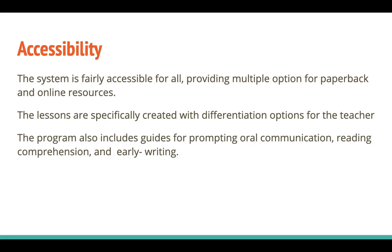Is it accessible for all students to engage in this program? And it's fairly accessible. It provides opportunities to engage in lessons using paperback. There's online resources, as I mentioned. There's also CD resources, so students can interact in a lesson on their own time. The lessons are specifically created with some differentiation options. And I got that specifically from speaking with my CERT that I mentioned before.